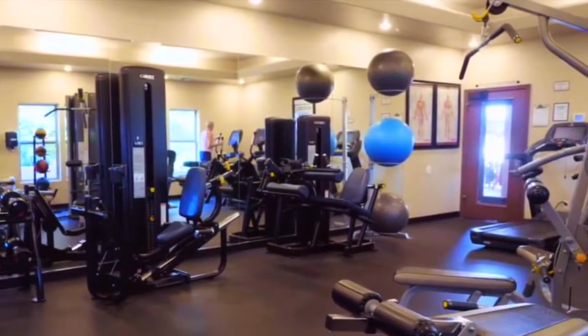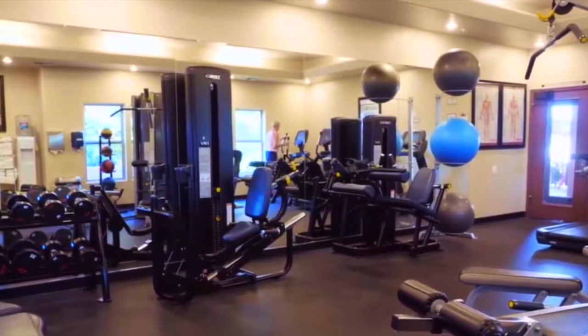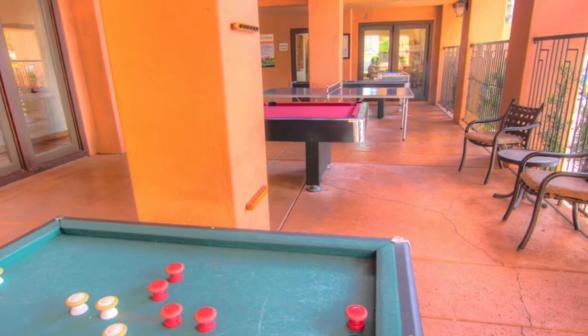And if you like to work out at all, they have a nice gym. The gym was pretty impressive, I thought, but they also had other things, like they had bumper pool tables and regular pool tables. They had ping pong and that kind of stuff.